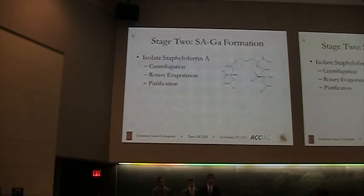All right, so once we've shown that this test is successful, we hope to replicate it with siderophores. So the next step is to move on to the staphyloferrin A gallium complex. In this case, once we know that the staphyloferrin A is produced by the bacteria and we can measure it, we plan on isolating it by running it through a centrifuge.